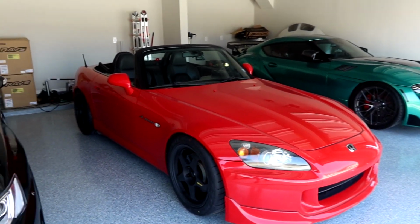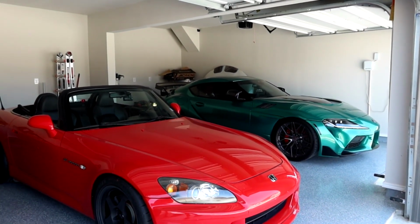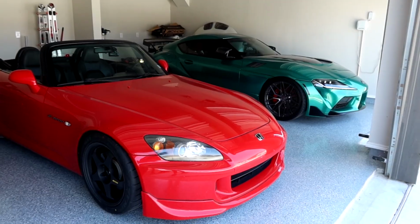But I think all in all, you can't go wrong with the S2000 or the Mark V Supra. Both are just really awesome cars, really great platforms, great drivers' cars.